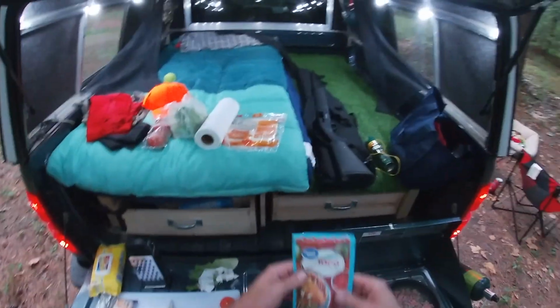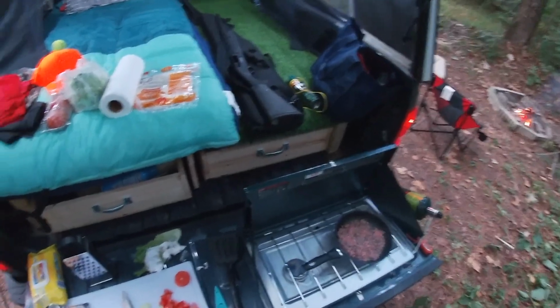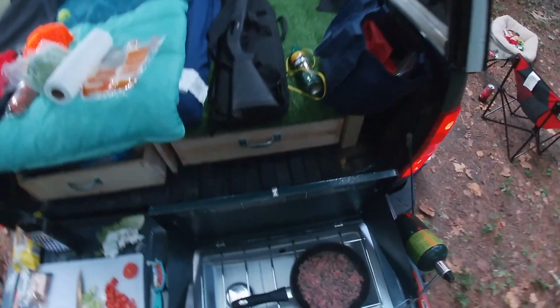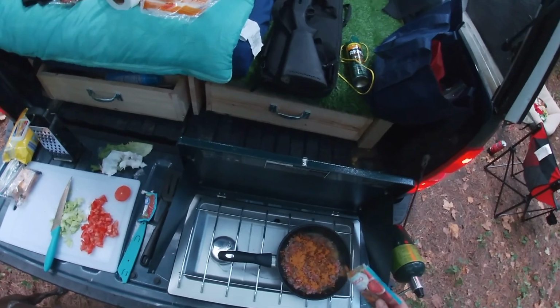Since we did half the pound, we'll do half the mix. It does tell you to drain it and add water, but we ain't got time for that. Grease in there. Let's just add it right on in.